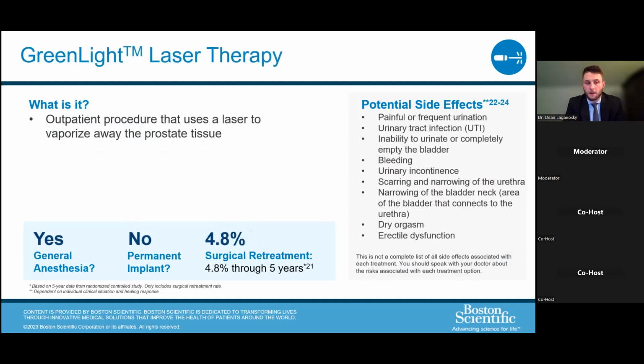Green light laser therapy is another intervention that is done through an endoscopic or camera-based approach. This is sometimes an outpatient procedure where we use a laser to vaporize that prostate tissue. The data is very good, 4.8% retreatment rate through 5 years. This may require sedation to do this procedure. Again, irritation with urination, rare circumstances of urinary tract infection or difficulty emptying the bladder after the procedure occur. You will have some hematuria or blood in the urine, and in rare circumstances will this ever cause any scar tissue or narrowing as that prostate tissue is healing after the procedure.